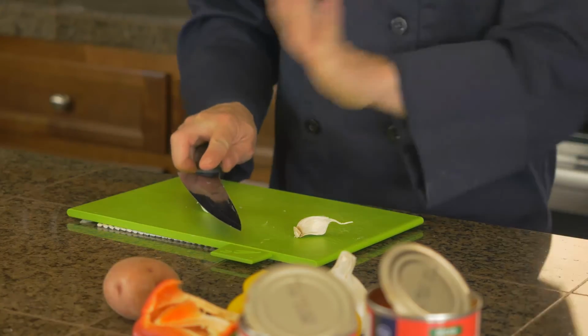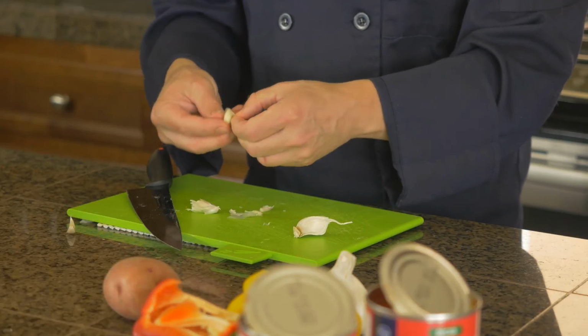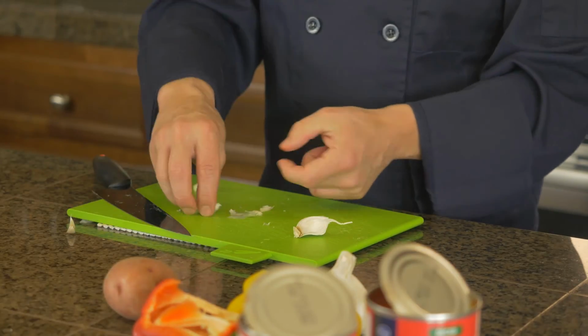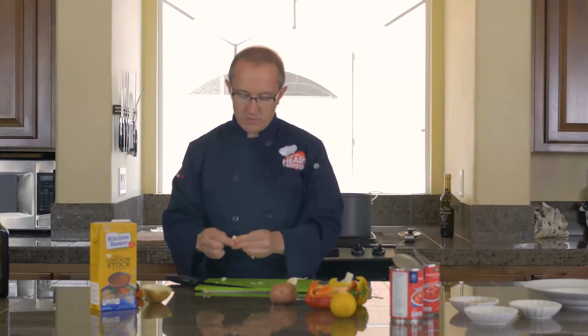Use the flat side of my knife, my palm up, and I'm going to hit it down. And this is going to get it so that I can peel this back a whole lot easier. Also makes cutting it a whole lot easier as well because it's already halfway done.